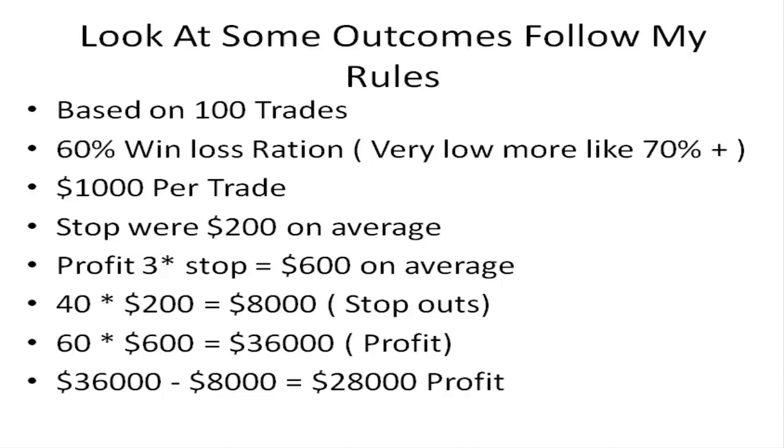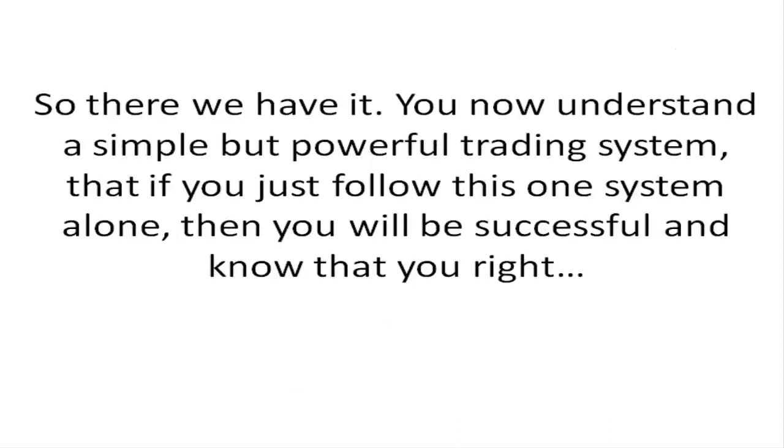Well, now you actually understand, okay? Now you understand everything. So there we have it. You now understand a simple but powerful trading system that if you just follow this one simple system alone, then you will be successful. And you know that, right? Just, you know yourself, right? This is a simple system and it's real easy to follow. And if all you did was just focus on this one system, you will be successful, okay? No doubt about that. I know you will be.